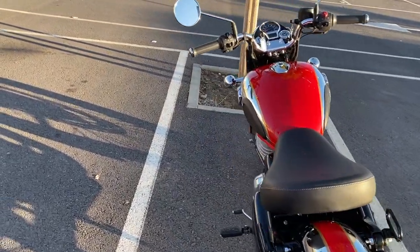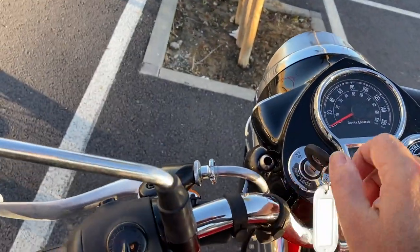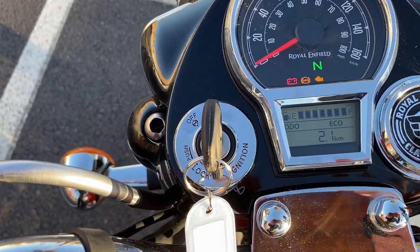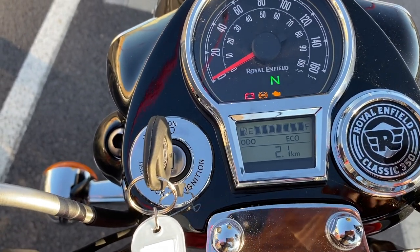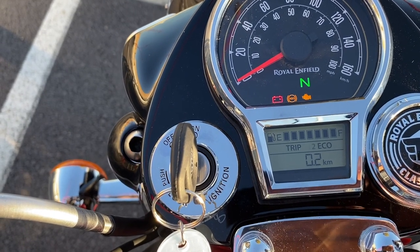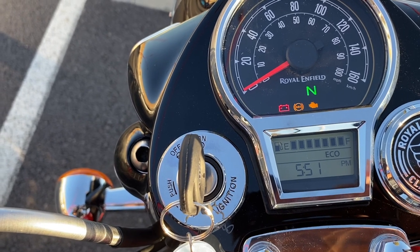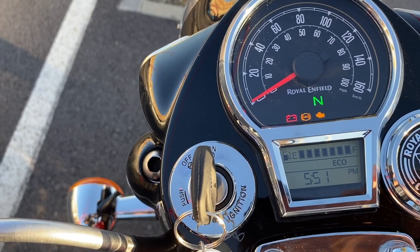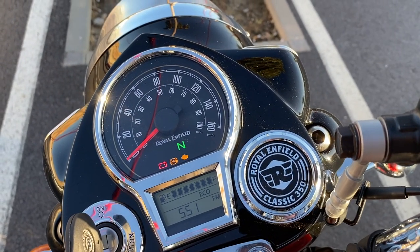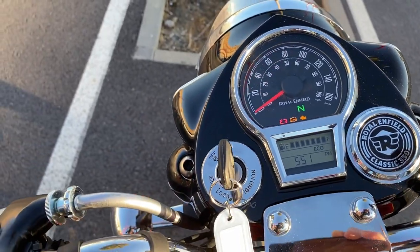Just to show you the instrument panel. As far as I can tell, we have no gear indicator on this bike. We just have a fuel gauge, the eco meter, the odometer, the two trip meters, and also trip meter F, the low fuel trip meter, and the clock. So that's all we get. We don't have a tripper either, but that's no great loss. I don't really use the tripper on my Meteor anymore either. So there we go.